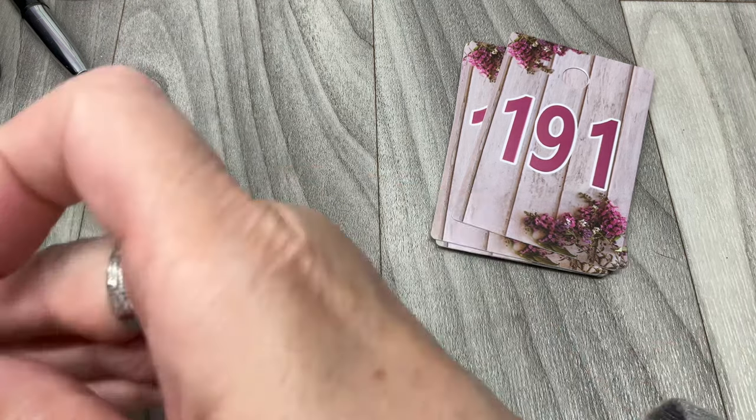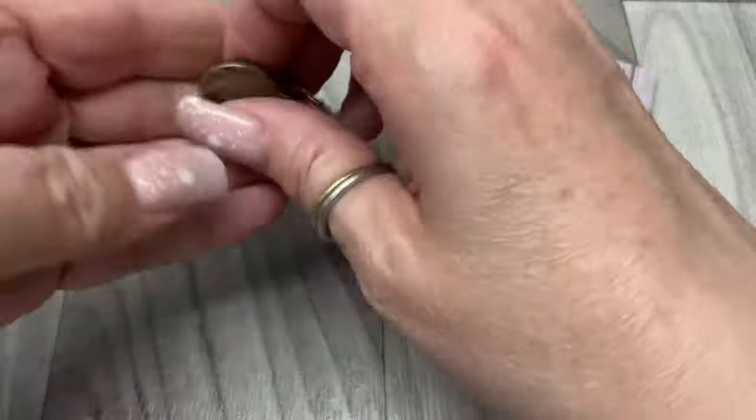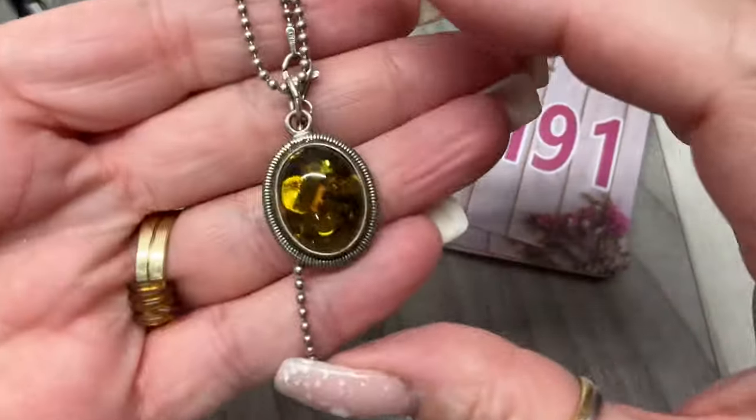Okay. Yeah, so my neck's killing me, and now the other side's hurting because I've been babying the other side, if you know what I mean.